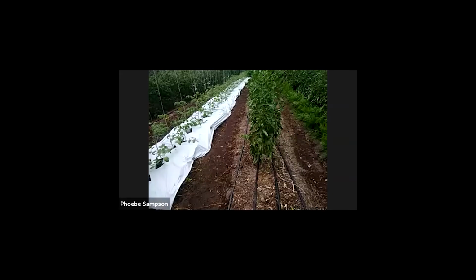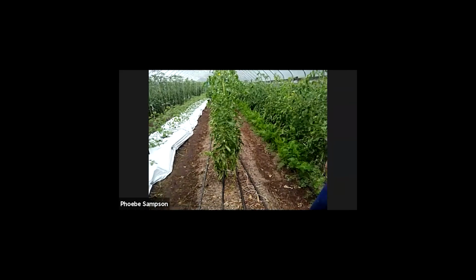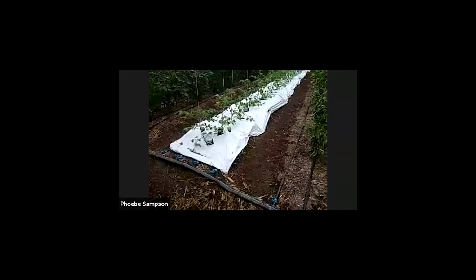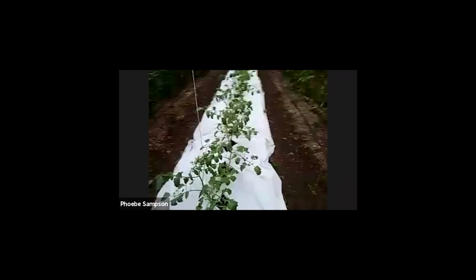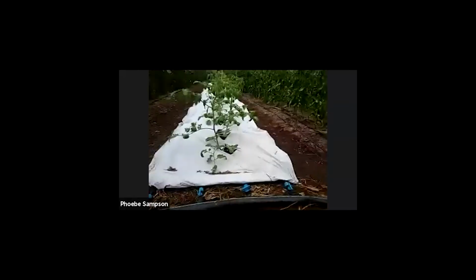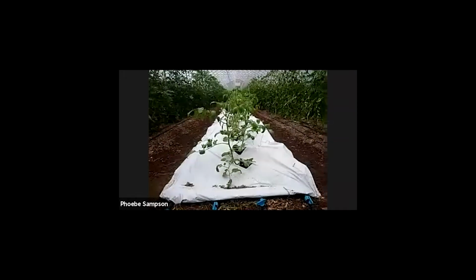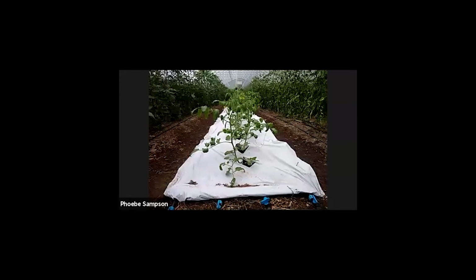Okay, we're back. Oh yeah, so I wanted to show the plastic mulch really quick and also the trellising. Just to note it, because I know we talked about trellising a little bit to save space, but a lot of plants should be trellised and it can keep them a lot healthier.